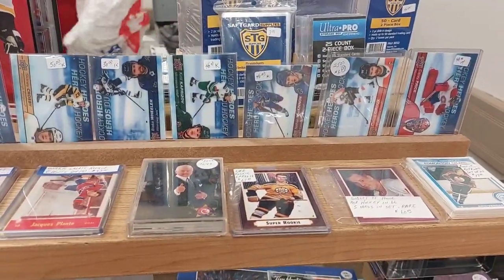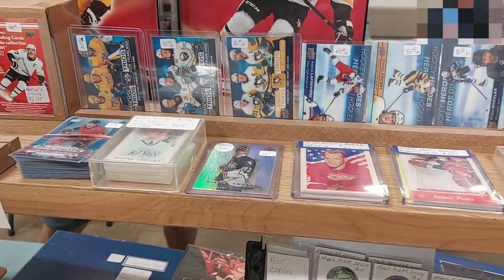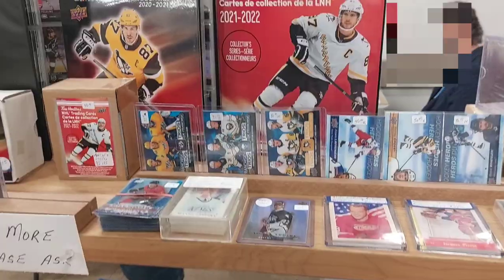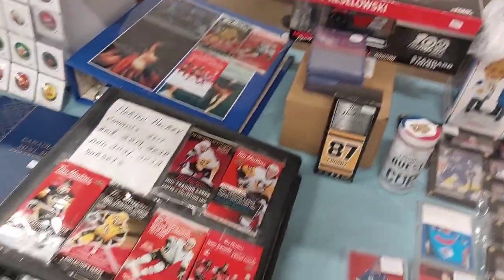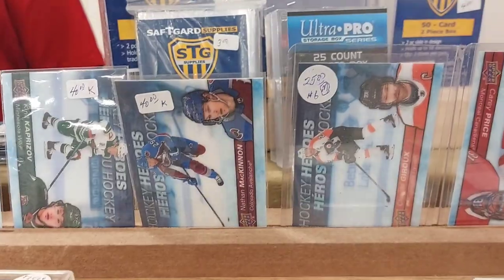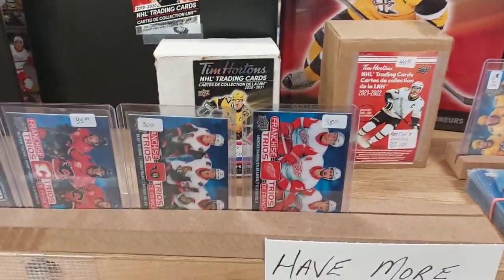One of the last booths of the show that sold hockey was this guy's booth. You can see that he had a pile of Tim Horton stuff. We did manage to make a deal on a stack of rookies, but look at all the bobbleheads, all the Tim Hortons, all the Gretzky stuff, carved wood. He had piles and piles of stuff. A lot of prices were a little out there, but he was pretty negotiable on a lot of stuff. Definitely had the Tim Hortons.